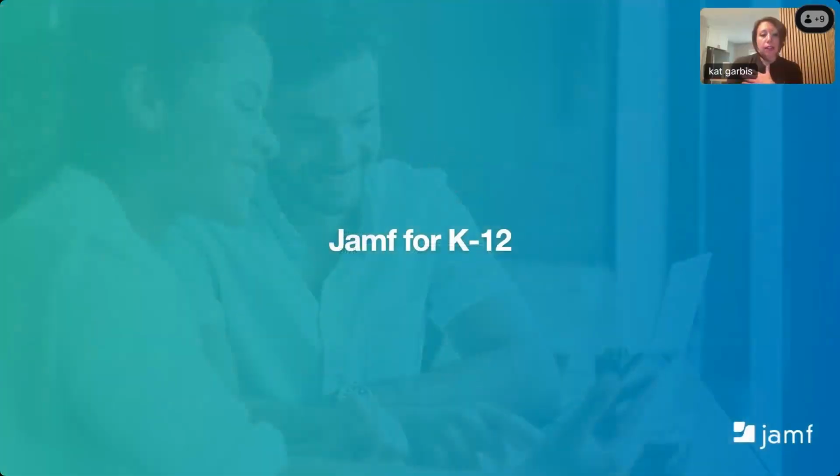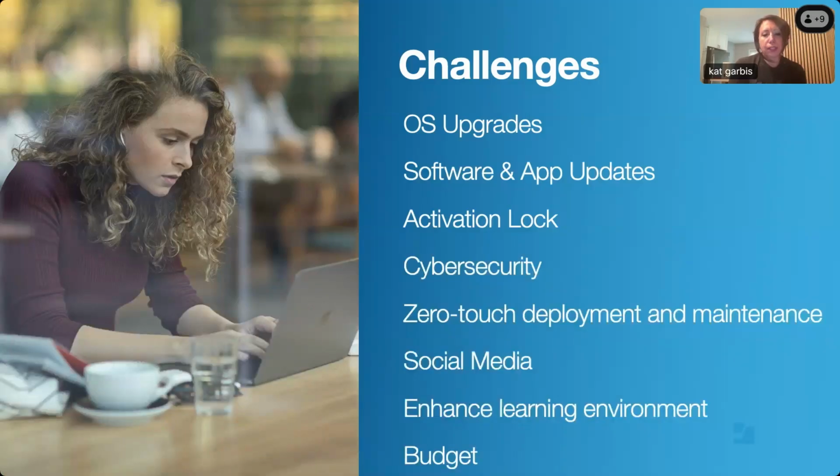So let's dive right in. Now that you've gotten acquainted with who we are, I want to talk about how we're really helping educational institutions in K-12 with Jamf. And I think the best way to start with that is talking about some of the common challenges that we are seeing. So if we go to the next slide, there are some major challenges out there.